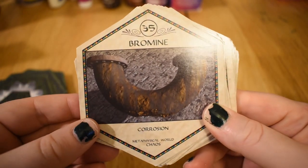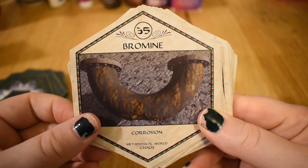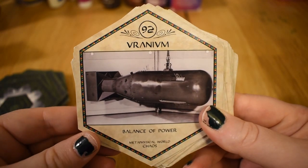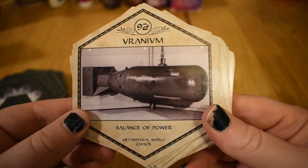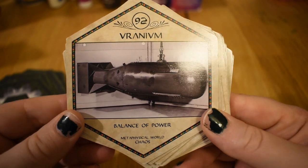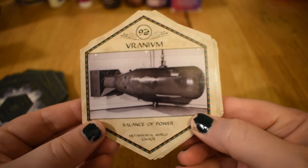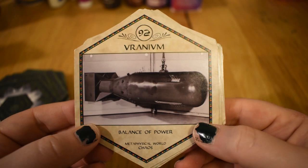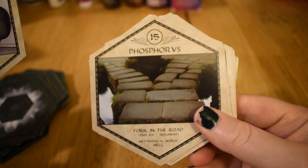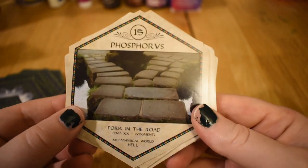35 bromine. Corrosion. Physical world chaos. We have this gnarly looking rusty pipe here. 92 uranium. So you have a bomb here. Nuclear bomb. So the uranium-235 / 237. Balance of power. Metaphysical world chaos. Number 92. It's kind of like a sperm whale, only not as nice.